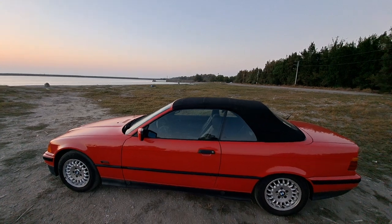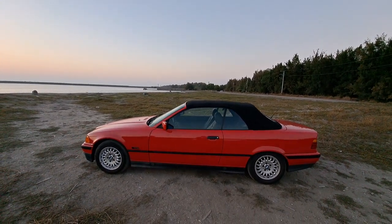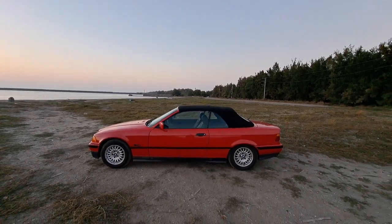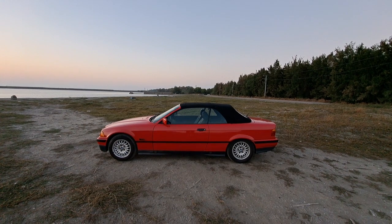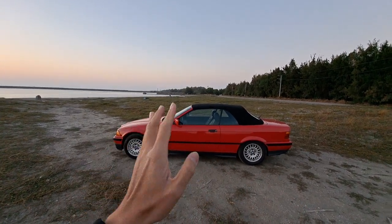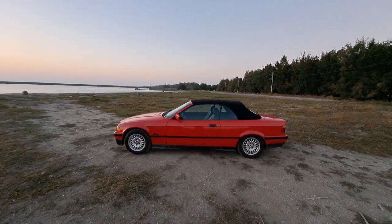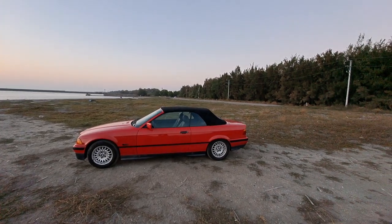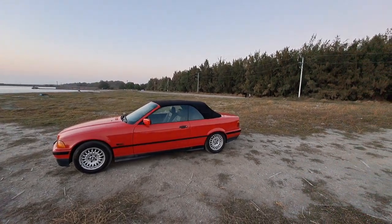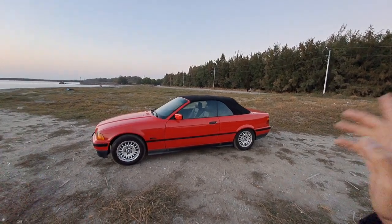If you would like to enjoy a convertible, I really recommend you buy the E36 convertible. It is easy to maintain, and the parts are the same as the normal E36 coupe, so they're easy to find. If you want to buy the R129, it has many parts used only for the R129, and they are very expensive.